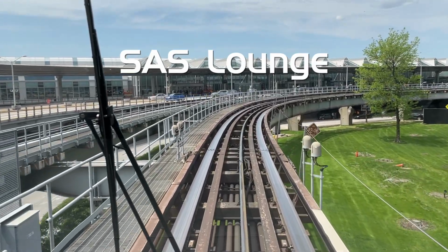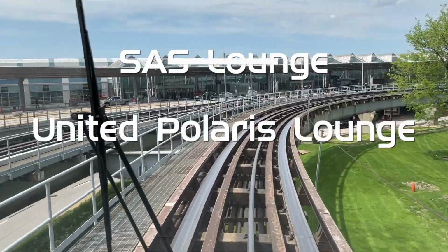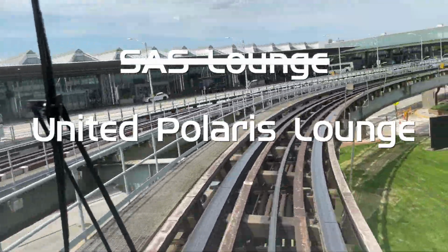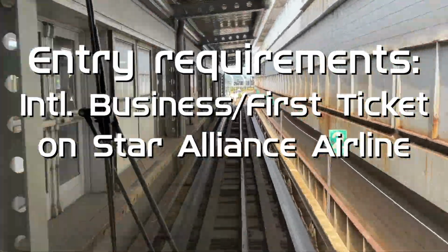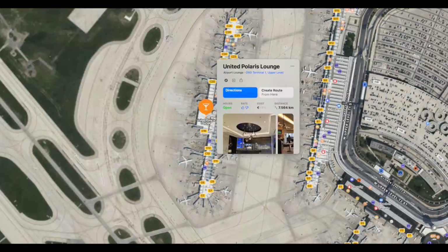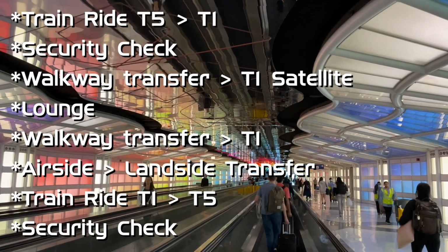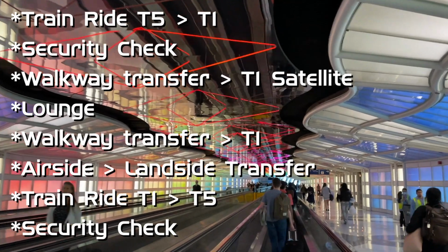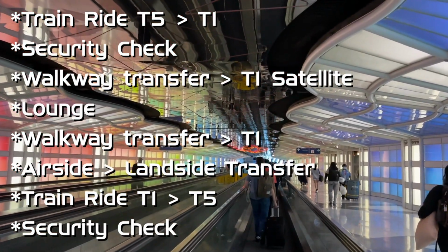But I did my homework and found out that the very best lounge in O'Hare is the United Polaris Lounge. Since we had an international business class ticket within the Star Alliance, we fit the only entry criteria. The only problem was the Polaris Lounge is located in Terminal 1. This meant traveling between the terminals landside twice and going through security 2 times as well.